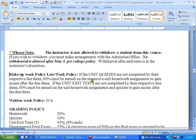Makeup work, late work policy. If you do not complete quizzes by their due dates, instead of 70% being required on the associated homework assignments, you must make at least an 80. Exit test. If you do not complete those by their due dates, you must make at least 80 in all the homework assignments and quizzes. Now these quizzes and tests can be taken after the due date to improve low scores if you want to, but you still have to earn 80%. So in order to gain access to any quiz or test, the associated assignments must be completed with scores of at least 80%. But I say you go for the 100. Just keep that in mind.